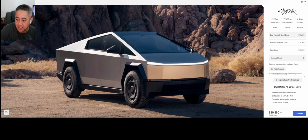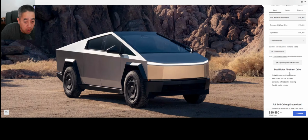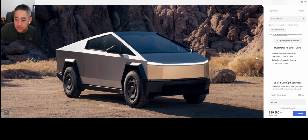$59,000. This is what we're going to be getting, right? It's a dual motor all-wheel drive, which is nice, because I think when it first came out, Elon mentioned it was like $39,000, then $49,000 for the dual motor, and $69,000 for the tri-motor, I believe. So Tesla is getting there, right? And let's see: dual motors, bed with motorized tonneau cover, bed outlets, two 220 volts and one 240 volts. Not bad. Coil springs with adaptive damping and durable textile interiors. So instead of leather, you get textile, right? Let's see if there are any pictures you can take a look at now.